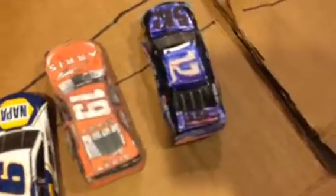Ryan Blaney. This is only his second start in the Axalta Cup Series. And in his second start, he was in the top 10 of finishing, and he's on the pole today, so we'll see how he can do.